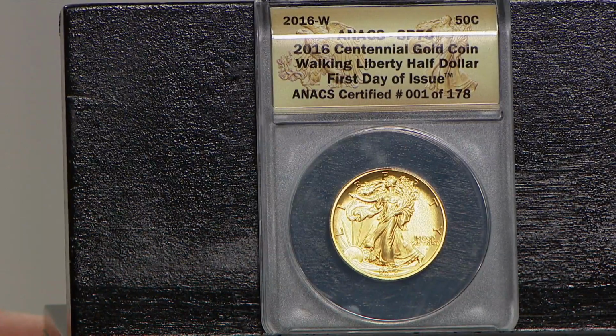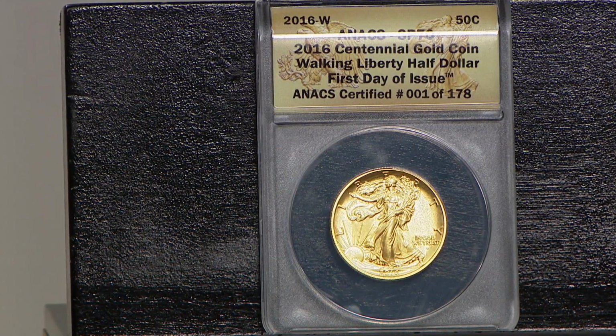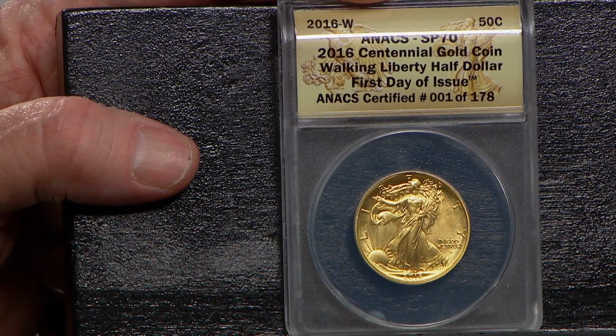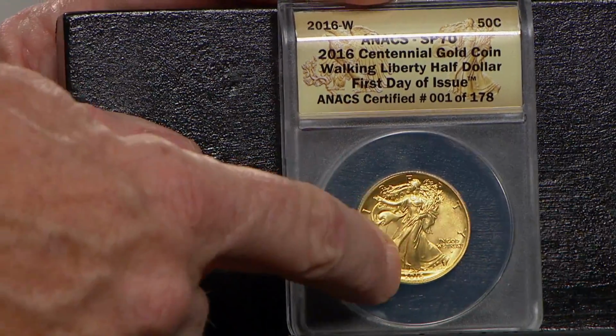We are now down, with everybody on the phone, to where I might have 2 dozen remaining in the entire edition. I figured I'd give you 3 minutes to finish the edition out on this. So once again, this is the rarest Walking Liberty $50 by far. It is the only 24-karat gold.